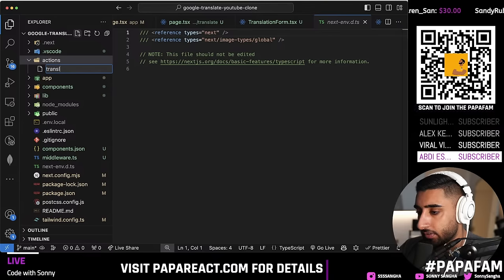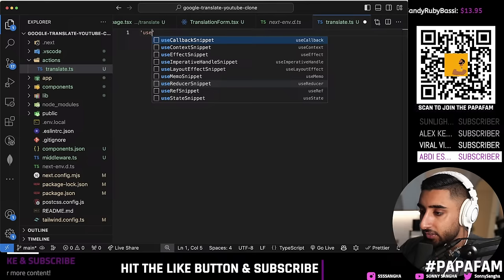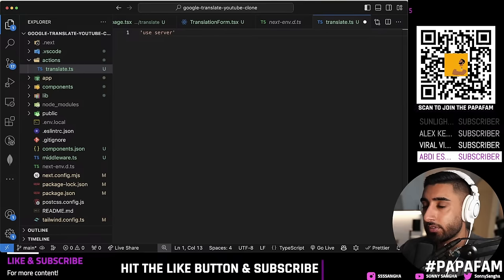And then in this case, we're going to do use server. And this is how you define a server action, right? There's a few ways you can do it inside of a form. It depends if you're on a client or server, but I'm not going to go too far into it. But doing it in an external file is relatively the simplest way.